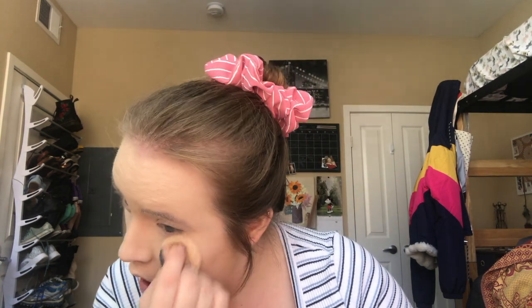Next, I go in with this mineral powder foundation that is about half a shade lighter than my actual skin tone, and I really focus it on my under eyes and also around my mouth and my smile lines and even around my nostril area because those are just the places where I tend to crease the most throughout the day, and it also just helps brighten those areas as well, so there's a little bit of contrast in my makeup look.